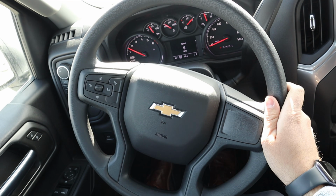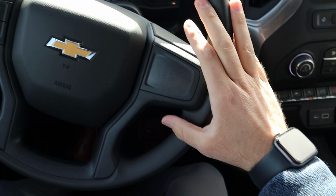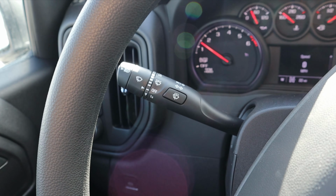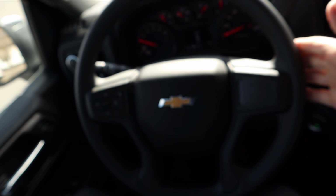So here is our steering wheel. Again, pretty basic from a material standpoint, and not a lot of controls happening on the steering wheel. We do have cruise control, however, that is very important. We have our turn signal, windshield wiper stalk, column shifter as well with the manual shift function. And yeah, that's pretty much it.